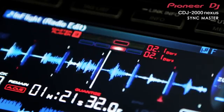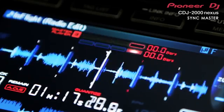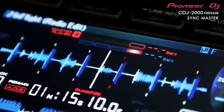The new phase meter shows the beats and bars against the master deck, and the countdown makes sure you never miss a breakdown or bass drop by setting up to 10 memory cue points.